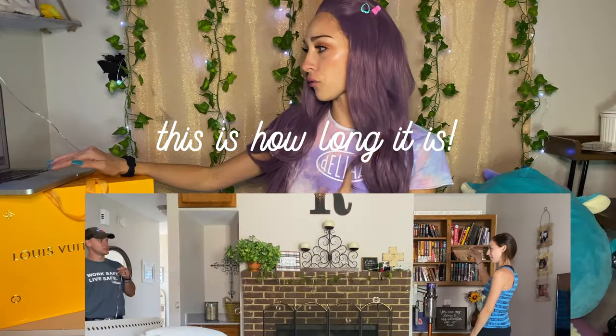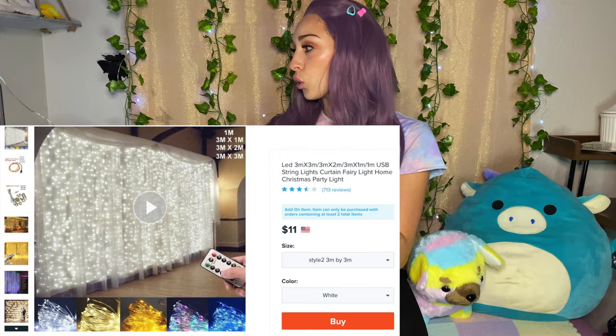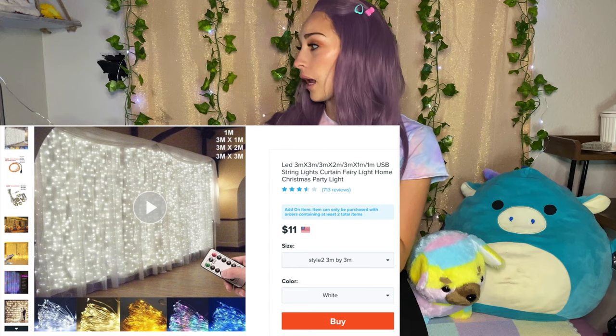I got the 3 meter by 3 meter, so it is a little bit long. I do have them hanging down here. I could have got it shorter, but I was like, just in case, you might as well have it too long than too short. And then I got the white color. So there's blue, warm white, white, multicolor, green, purple, red, and pink.